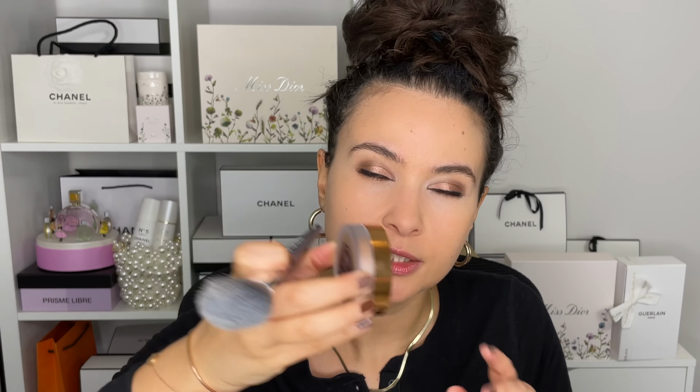I think I want just a little bit more blush. Sometimes when you add the lip color and it doesn't seem to pop, adding a little bit more blush can be just the trick that you need.